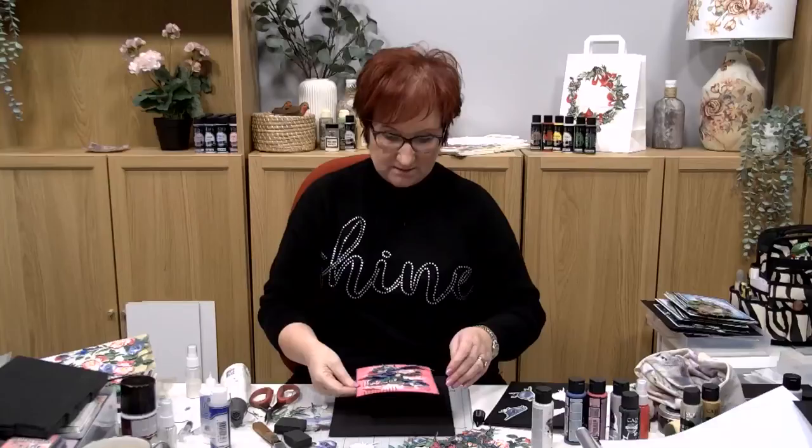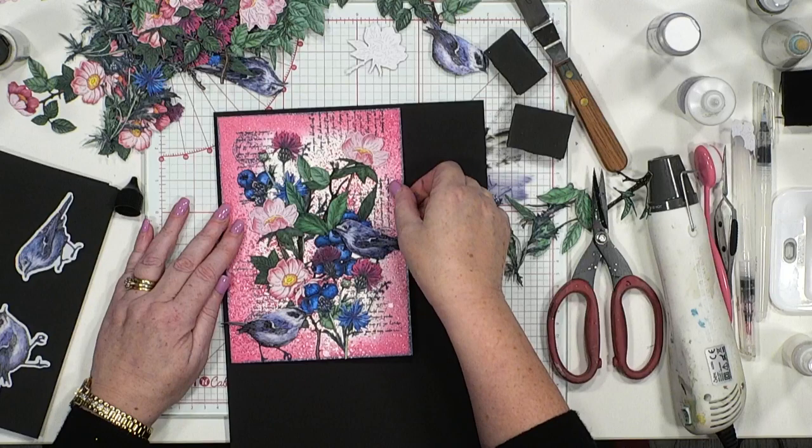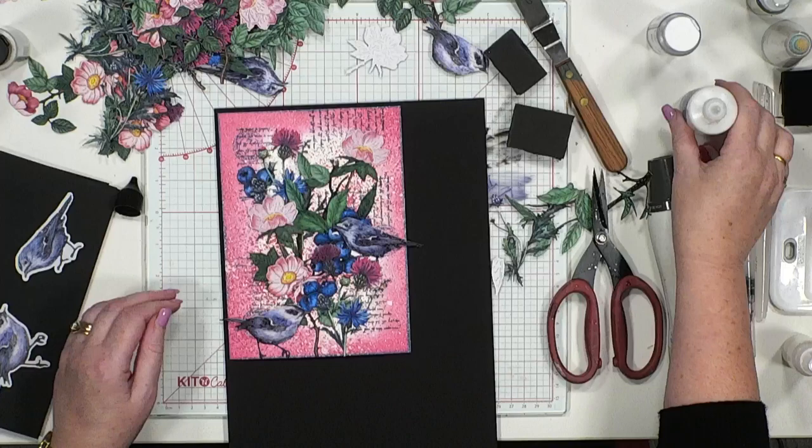So I'm now going to pop that onto a piece of black like that, and look how that just makes it pop. It's fabulous. So let's cut this down with our cutter pillar.